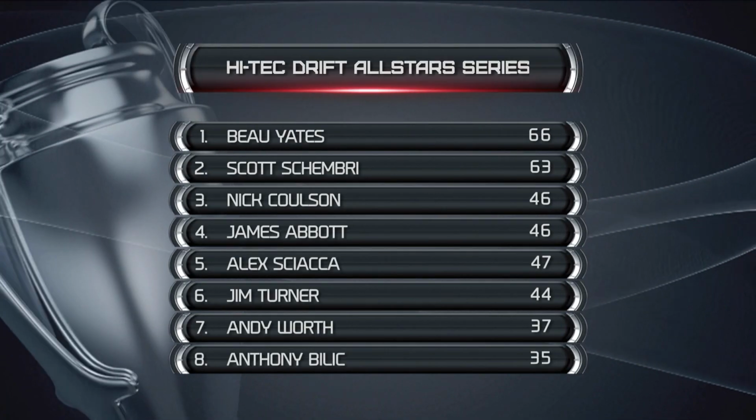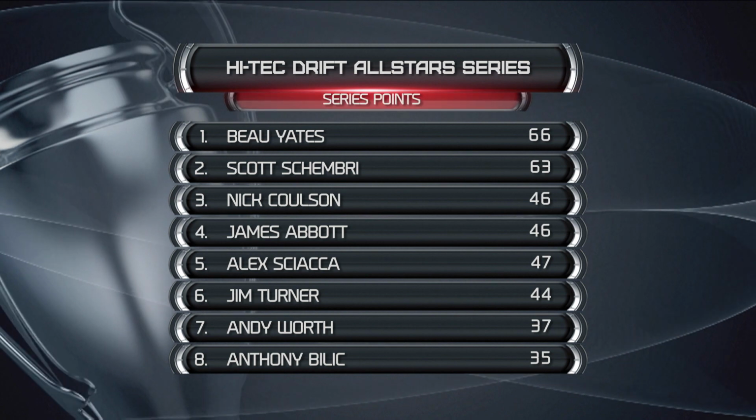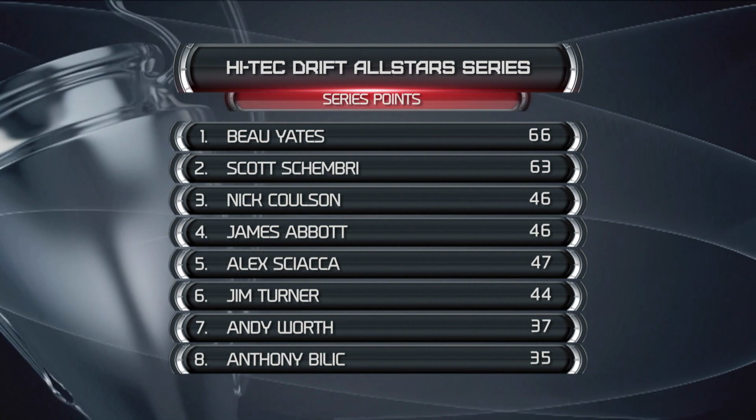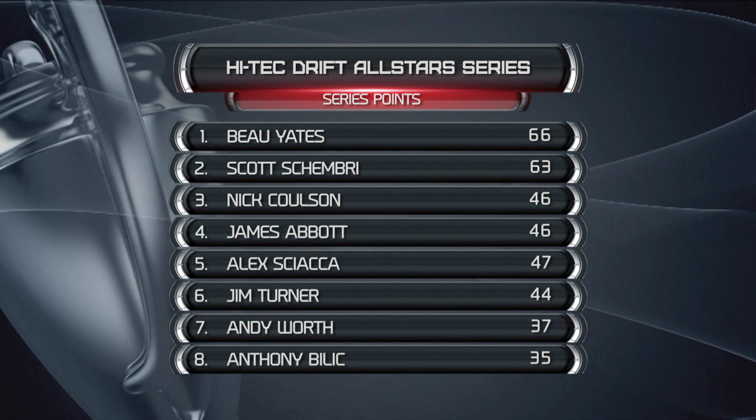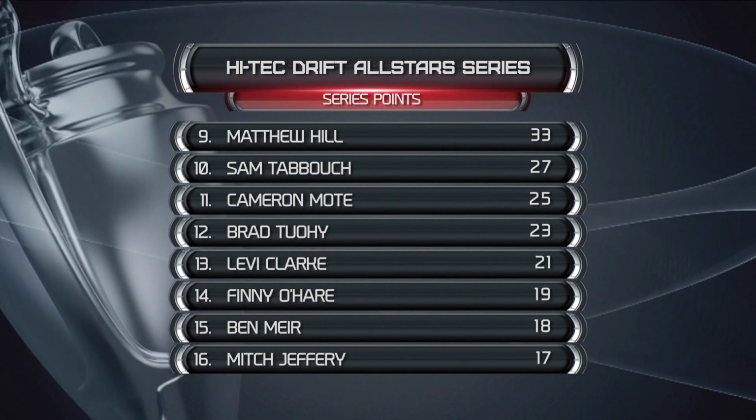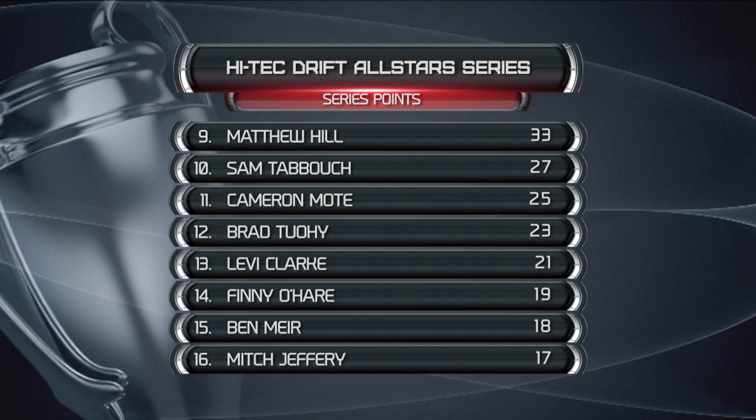Congratulations to Bo. There's the new point score. He takes that lead by 3 points. Nick Coulson jumps up to third now. Jabbett jumps from 9th up to 4th, with Alex Sharker still hanging in there, and Jim Turner being relegated from 3rd a bit further down the order.